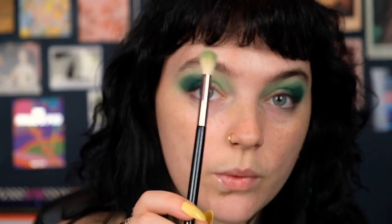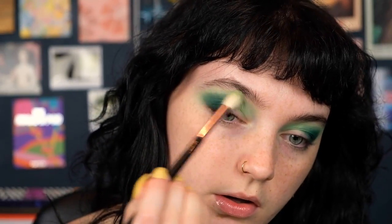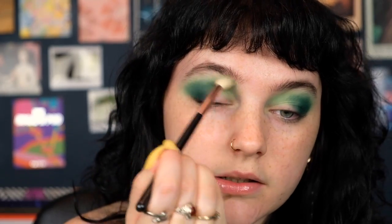So I'm just bringing it a little bit up here because I have slightly hooded eyes. I need to relax my eyes to make sure that the colour is actually in the place that I want it to be, and I like my crease shades to sit just above my natural crease. And then I'm just going to go with the brush that I used with Mint, pick up a tiny bit more and blend the edges.